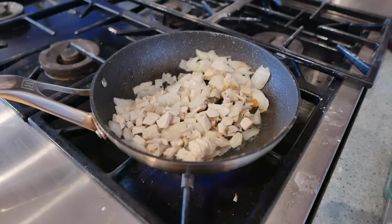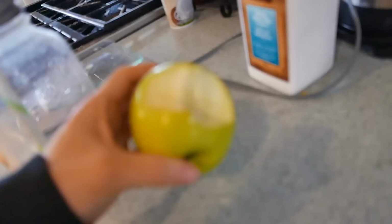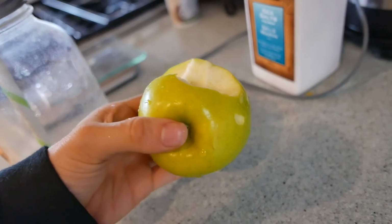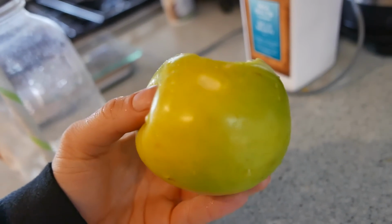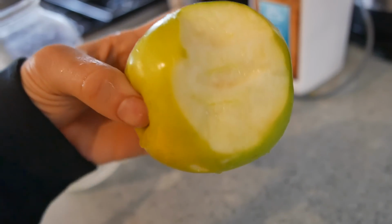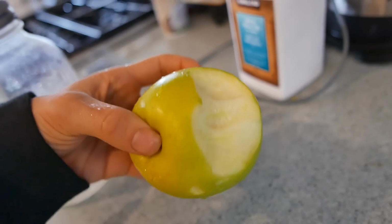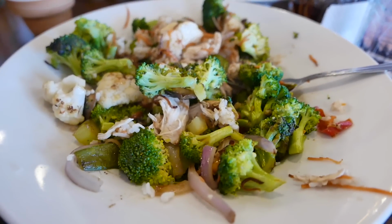So I kind of just mix that all up, wait for my chicken to cook, and then I'll put it all together. And today I did an apple for my carb source, for my pre-workout. This always switches. I usually will do the apple, or I'll do rice cakes, or I'll do rice. But for today, I did an apple because my parents had apples, and I really wanted an apple, so that's what I did.